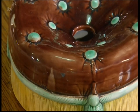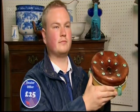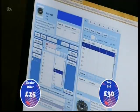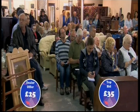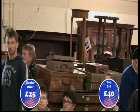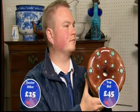It's coming up now. The reserve is 50 quid. Is it going to sell? You bet your life, partner. Let's see what happens. Unusual piece. There we are, the Majolica glazed spittoon. And we can start at £30, I'm bid. Good start. At £30 I'm bid on the spittoon. 35 I've got. At £35 I'm bid. Is there 40? 40 I'm bid. 45 in the room. At £45 in the room, then at £45. Are we 50? At £45.